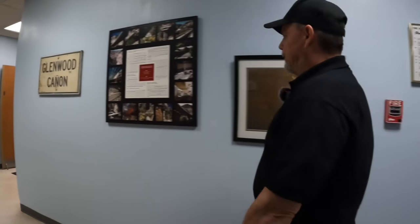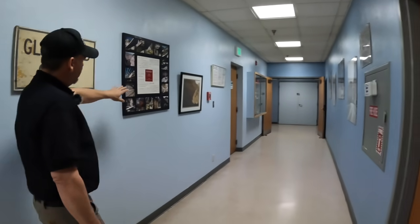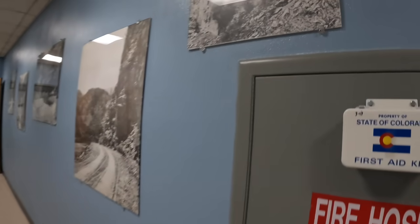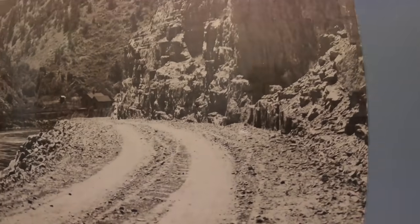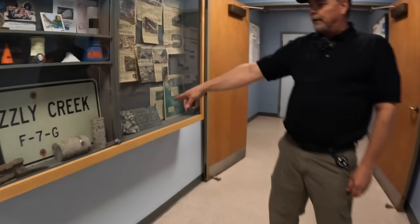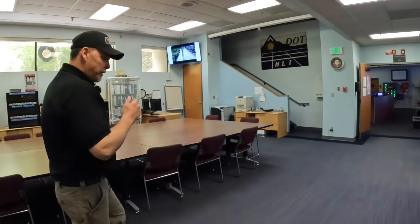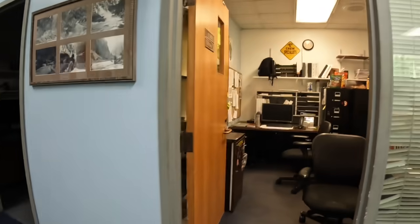So this is the upstairs. You can see along this wall is the history of the canyon, when it was being built, prior to it being built, the dirt road and two-track road, and some history here. This piece of metal is actually from a magnesium wheel that was on a semi. That's all that's left of it. This is our break room. And then the crew offices.